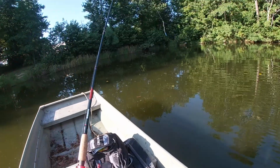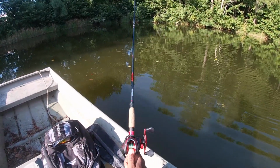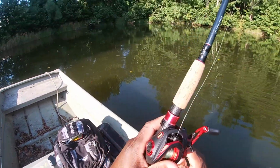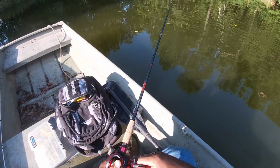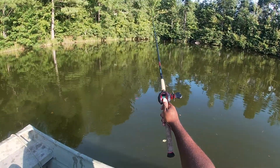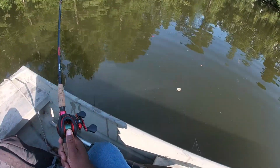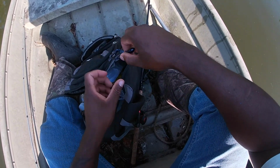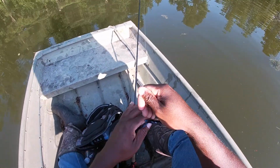All right, let's try this again. Caught him right over there, hiding. He thought he was slick. He was gonna try to nibble it. He wasn't even trying to bite it. He tried to nibble that bad boy. All right, so my worm is beat up. So y'all know what I'm about to use, that Texas rig.